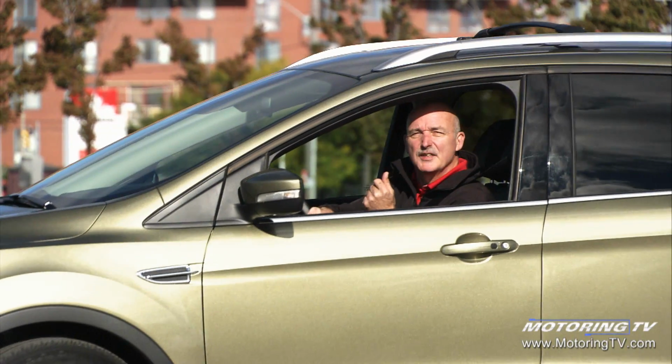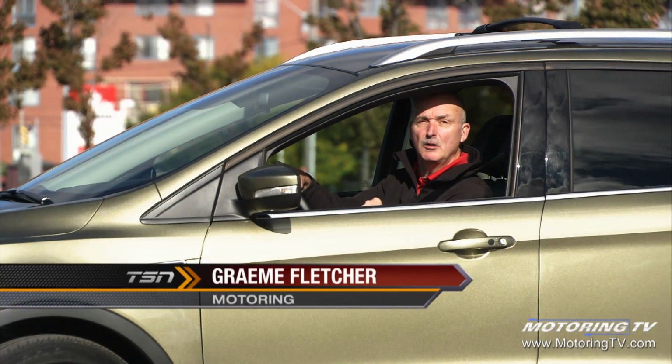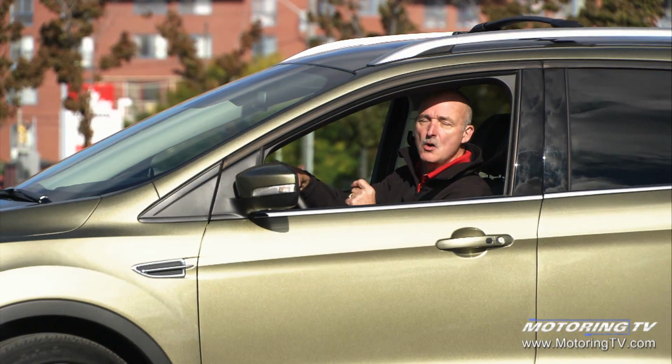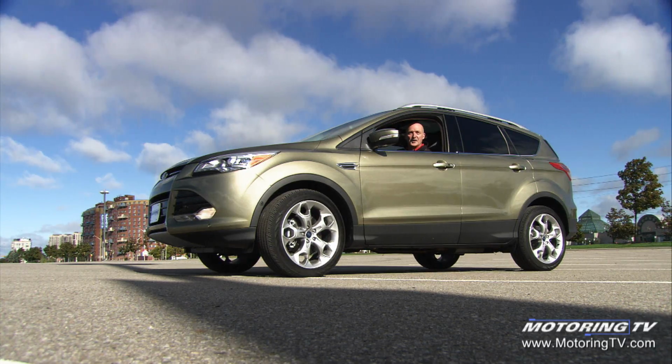For the better part of a dozen years, it soldiered on unchanged. In the automotive world, it was a dinosaur. On this edition of Test Drive, the long, long overdue replacement. This is the all-new Ford Escape.